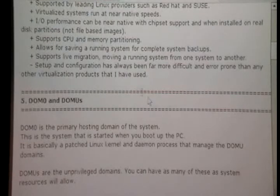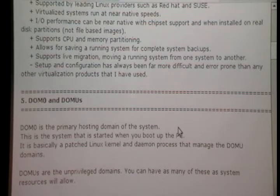Supports CPU and memory partitioning. You can assign a machine 256 megs of RAM, and then when you start getting warnings or notice it's going into swap space, you can tell it it has 512 megs of RAM now, and all of a sudden it's got 512 megs of RAM and is using it and not using swap anymore.